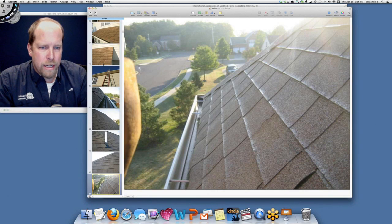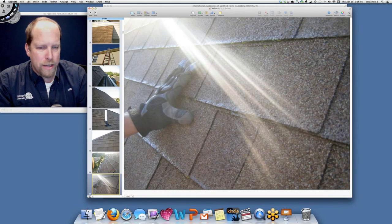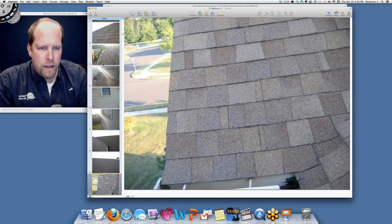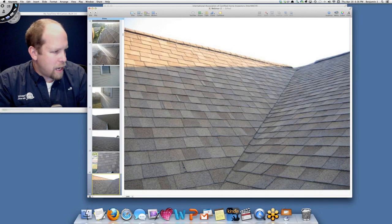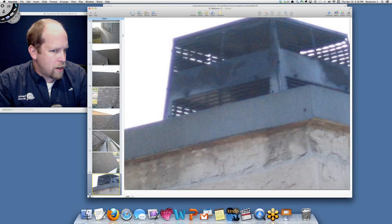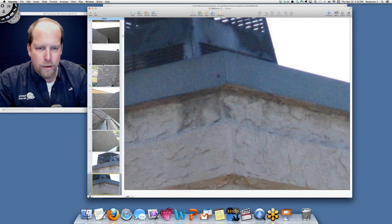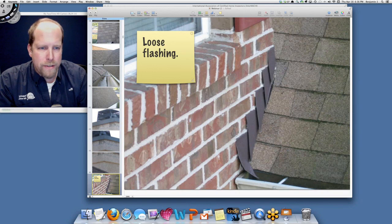I'm looking at the condition of the roof, looking for anything, shingles missing. And as I go down my ladder and up my ladder, going to all these vantage points, I'm looking at the siding as well. There's more shingles, there's a cut valley, there's a gutter, there's another vantage point. The cap looks good on the wood burning fireplace.